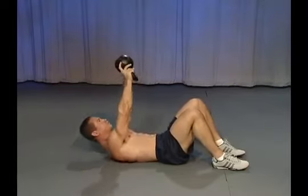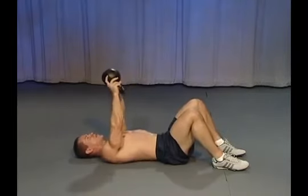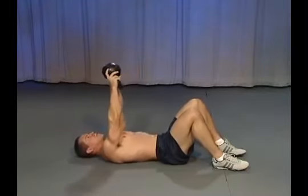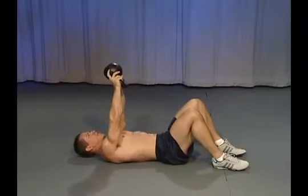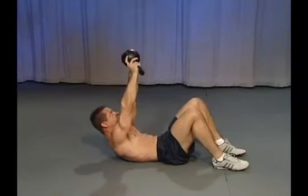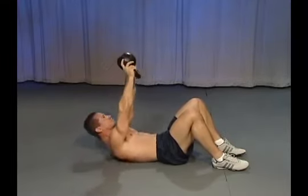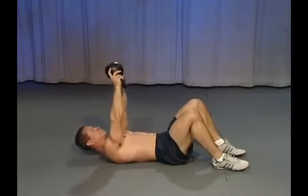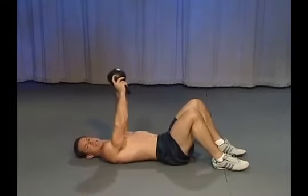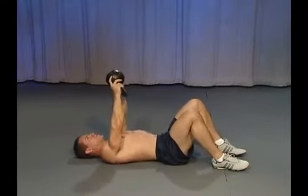That's it, you're about halfway through this particular exercise. That's it, keep going. Push yourself. You feel your abdominals getting pretty fatigued here. Do another 30 seconds and then we'll switch. Inhale, exhale. Inhale, exhale. Up and down. Up and down. That's it, another 10 seconds. Two more reps.